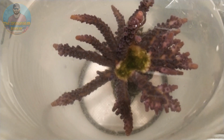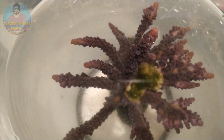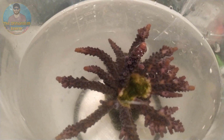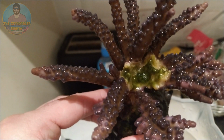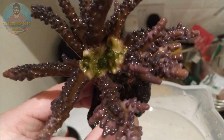This is another colony that was quite badly affected, and as you can see, the entire core of the colony has been eaten away, and then due to the high phosphates, algae has set in and made the situation even worse. However, I did manage to save a few frags of this, which wasn't so bad.